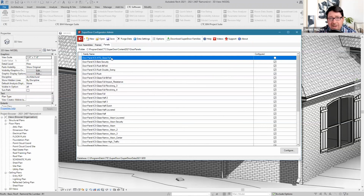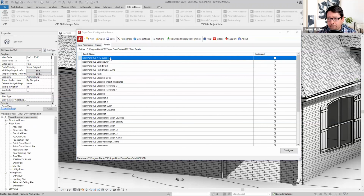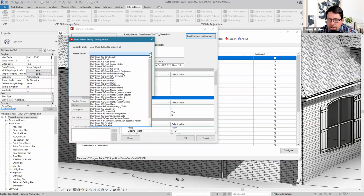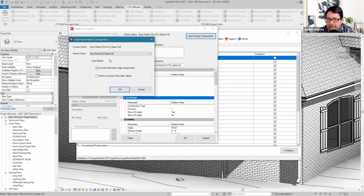So to finish this thing out and configure it, we can double click it, and it opens up here. Any changes that we made, it would have thumbnailed that as well there. And here is the critical step that we need to do. I'm going to load an existing configuration. And I'm going to choose a panel family that's very close to this one, which we already talked about, was it full? Yeah, glass full. So glass full is the closest one to what we modified, or it is the one that we modified.